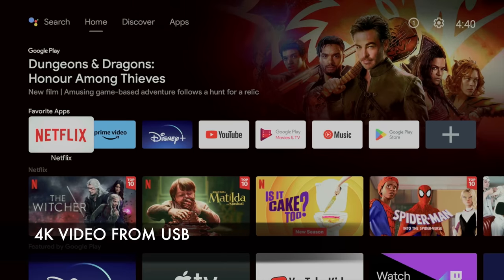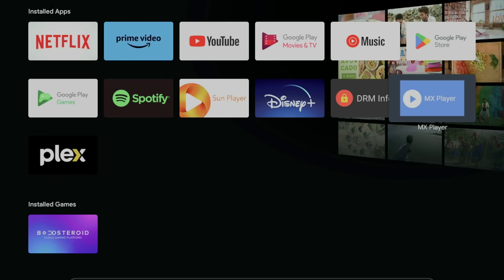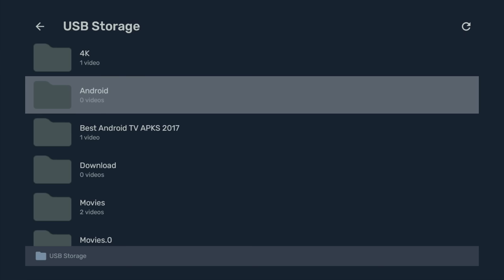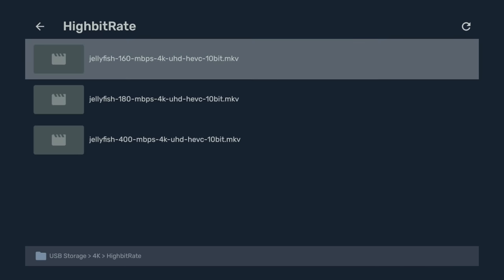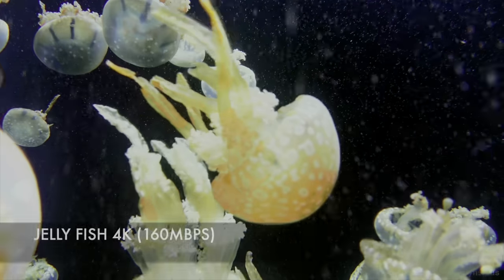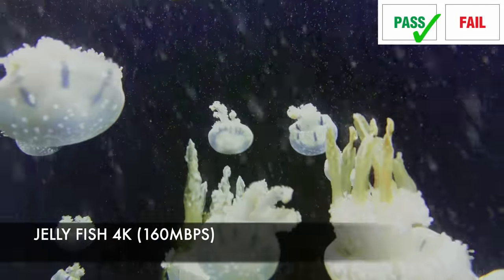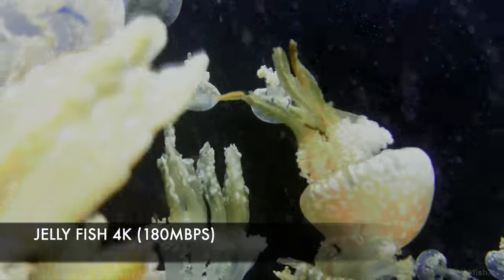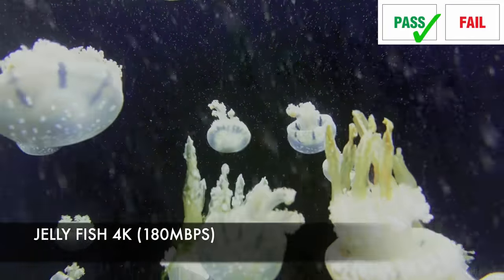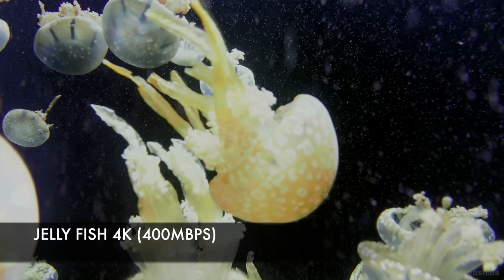Okay, so now I'm going to play some 4K video samples from a USB drive, and I will be doing this with the pre-installed MX player, and later on I will be using VLC player for the 4K 60 with HDR files. So starting off with the usual high bitrate Jellyfish 4K sample, that's 160 megabits per second, and the video is playing back quite smooth. I then tested the 180 megabit per second video sample, and that also done quite well. And to really push this box to its limit, I tested the 400 megabit per second sample, and it basically stuttered and played back in slow-mo.